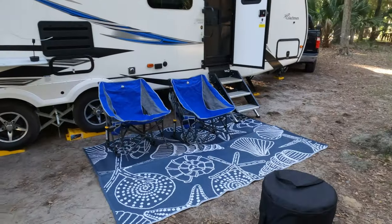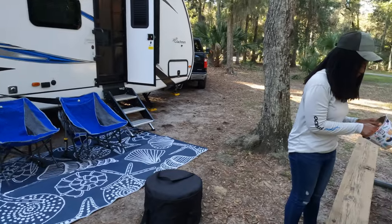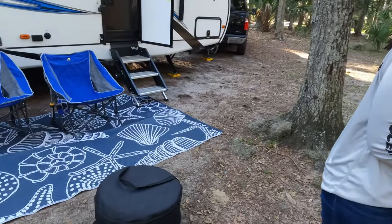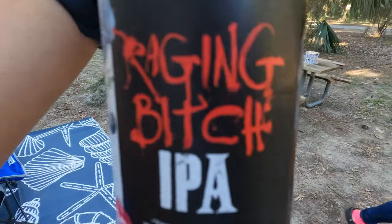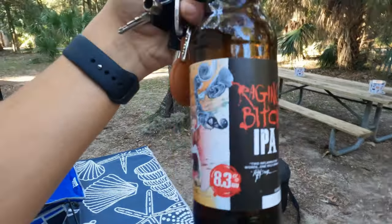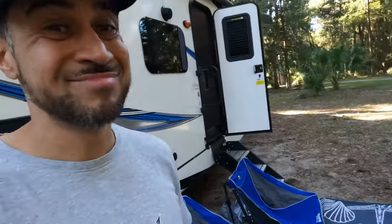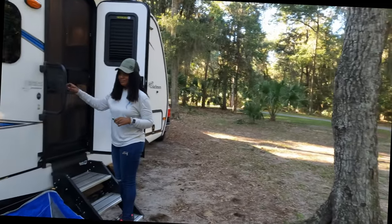Alright, y'all. This is going to be a very minimalistic overnight setup here. We're just here for a night. So we're going to probably burn a little wood tonight since we won't be able to at our next destination. My little Virginia IPA here. It's good. This place is nice. We gotta come back here and spend more time.